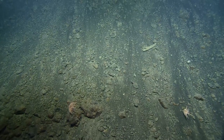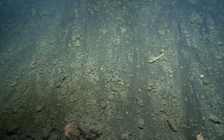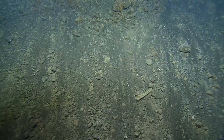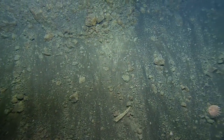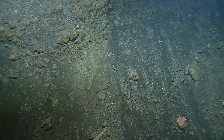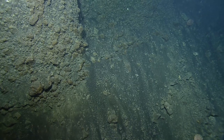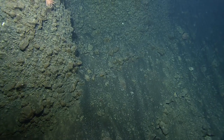Things like crinoids, they have a polyp stage, and does that kind of float in the water and find a place to settle on? I'm not too sure about their life cycle structure, but yeah, I believe that's correct. Other echinoderms too.